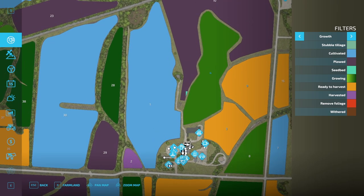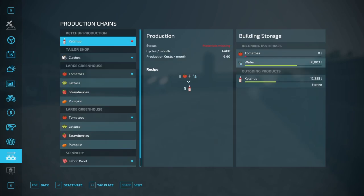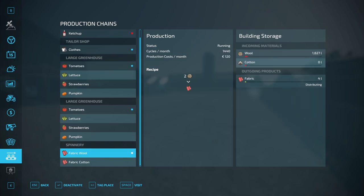So, the jobs for today. We need to start harvesting our rye. The sheep still have food, but we need to feed them again. Let's check on our productions as well. We have 12,000 liters of ketchup in storage, so I'm going to need to move those pallets at some point, because I don't think the price is good right now. It should be good in summer, November, December time to sell this. We'll check in a moment. On clothes we have another almost full pallet. The greenhouses still have water, and we need to put some more wool into our spinnery.